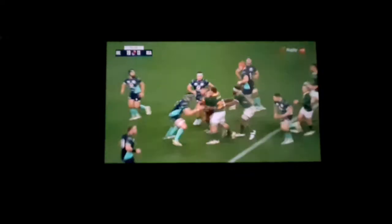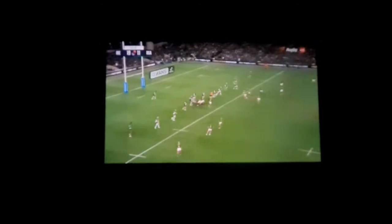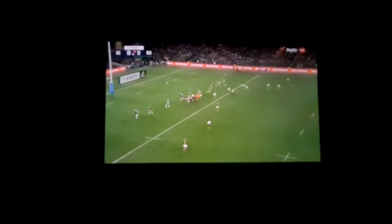What a take from Willemse. Brilliant take from Damien Willemse of the restart. They need something to happen right here and right now, do South Africa. Koch. Etzebeth. Willemse.